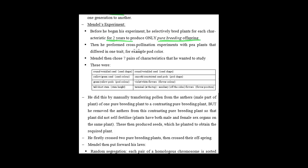He then performed cross-pollination experiments with pea plants that differed in one trait, for example, pod color. What I mean by cross-pollination is that he would go to the anthers of one pea plant and manually transfer the pollen from one pea plant to the other in order to allow cross-pollination to occur. That way he was able to control which plants bred with which, and he was able to track the characteristics that the offspring produced.